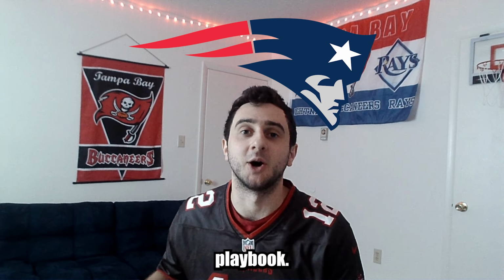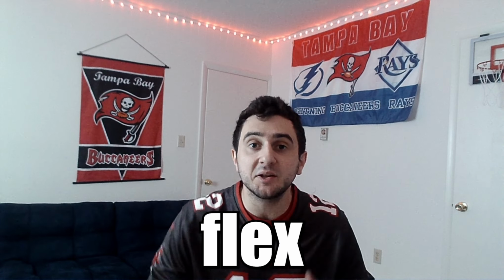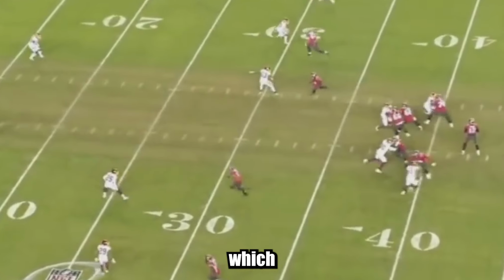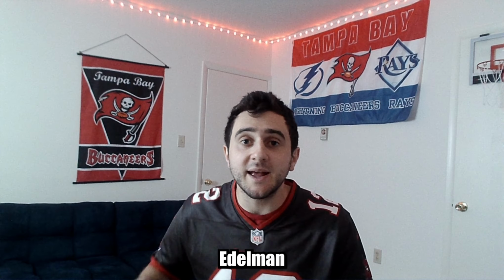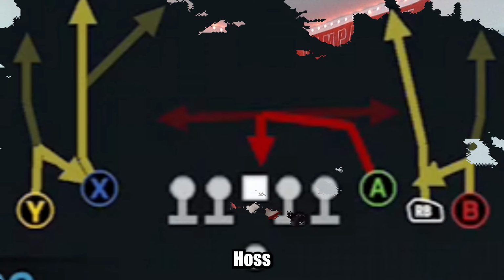So for this scheme, I am in the New England Patriots offensive playbook. And the first play we're gonna go over is called Toss Y Juke out of the empty base flex formation. Now this is one of Tom Brady's favorite plays on the New England Patriots, which he also brought to Tampa Bay. And it has a lot to do with the slot receiver, which is one of Tom Brady's favorite positions to throw to. On the Patriots, Julian Edelman was one of Tom Brady's favorite people to throw to, and he played the slot position. Over their careers, Tom Brady and Julian Edelman combined for over 6,000 passing yards and 41 total touchdowns. And some of those yards came from this play, Toss Y Juke.